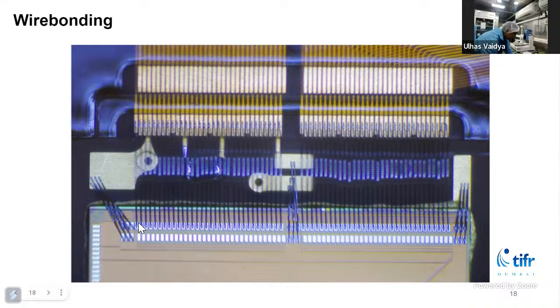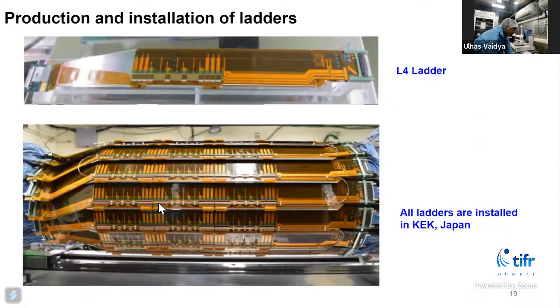This is the readout chip. On this, a few rows are there. So we need to perform the wire bonding to the pitch adapter. It's called the pitch adapter. This is the signal coming from the sensor. We need to perform the wire bonding here. That's what we have done here. And we have successfully produced 10 ladders for Belle II, and they are successfully installed.